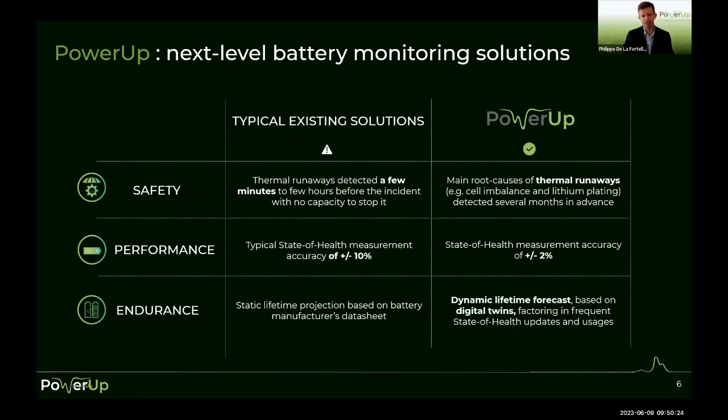Finally, while most battery manufacturers today provide a data sheet with static projections, what we will focus on is creating this digital twin concept, taking into account the real usage of the asset, and also being able to adjust this usage to an aging model that we have determined, and the two together make it possible to make a real, accurate forecast of the dynamic lifetime until the asset would reach its end of life.